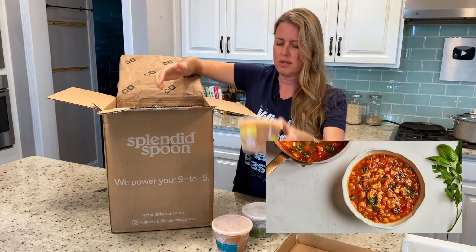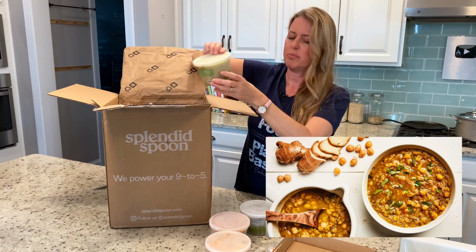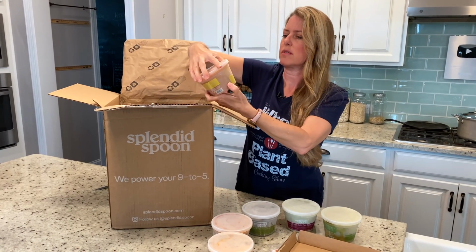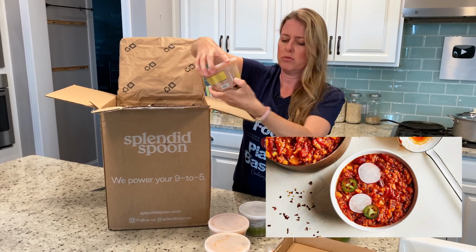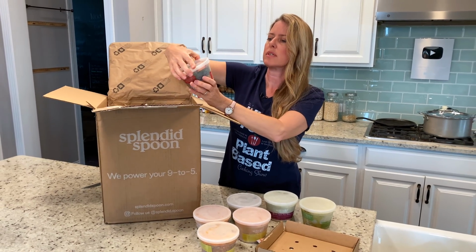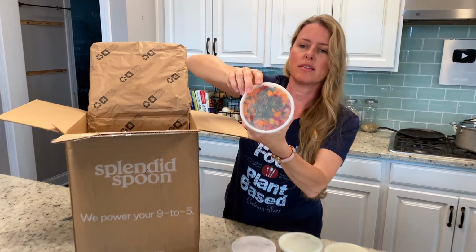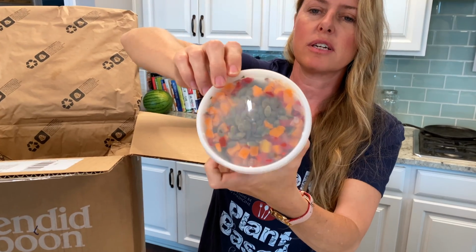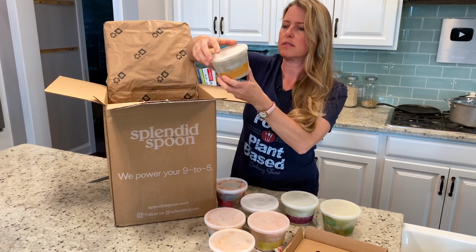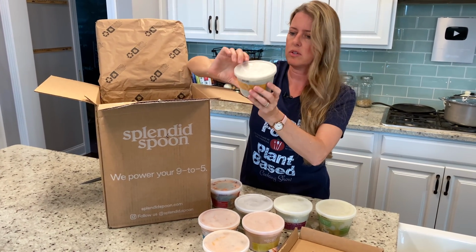Garden minestrone. Chana potato stew. Mexican tomato chili. Brown rice taco bowl. Ooh, look at that. That looks pretty exciting in there. Looks really nice and fresh. And these are frozen. The soups are all frozen. So, and they're still really nice and cold.